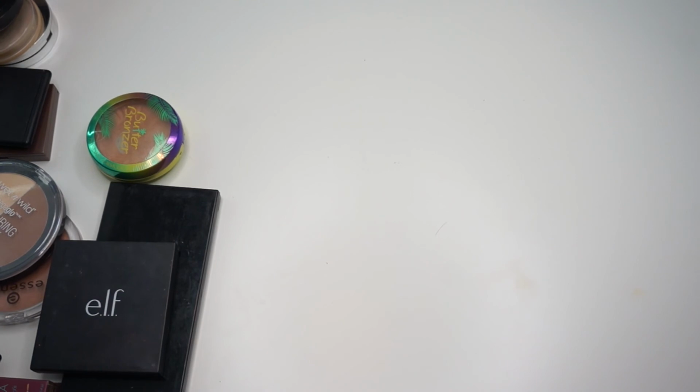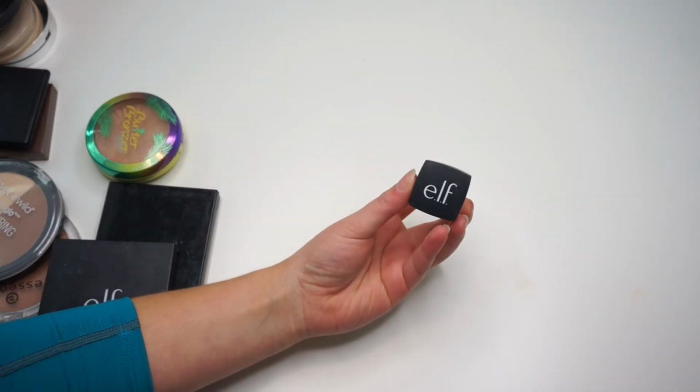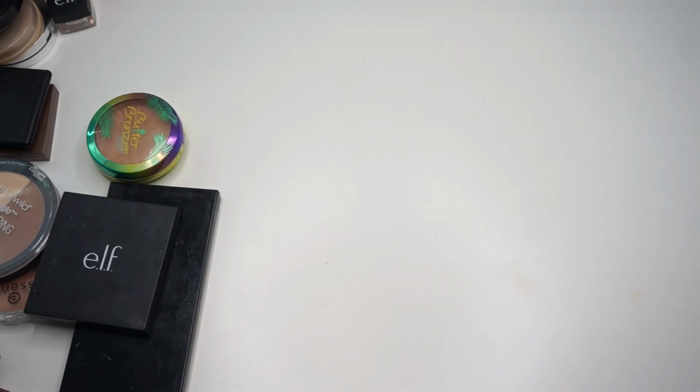Okay. Oh, you guys, I forgot another powder. Oh my gosh. This is the e.l.f. loose under eye setting powder. I love this. I've been trying it out lately and I've really been enjoying it. So I am keeping that. Sorry, I keep forgetting powders.